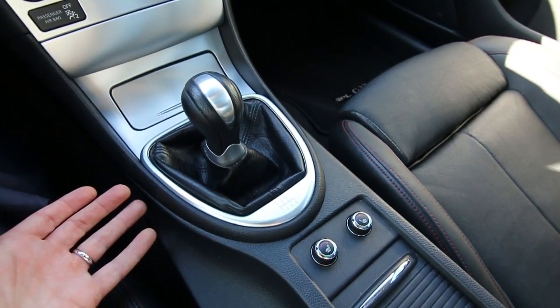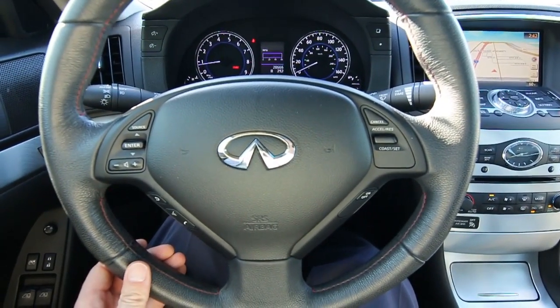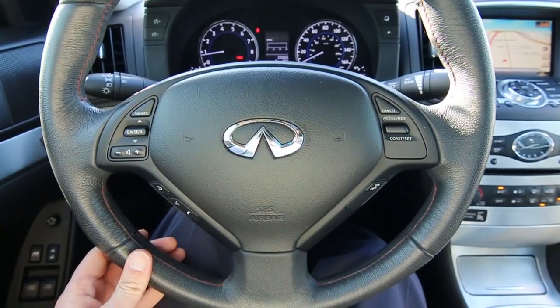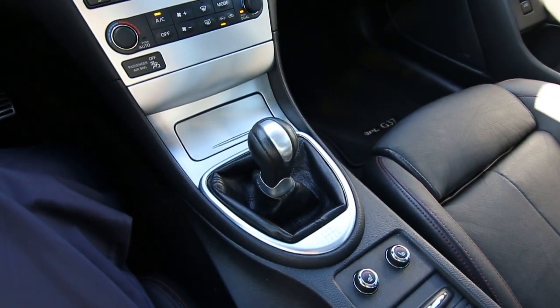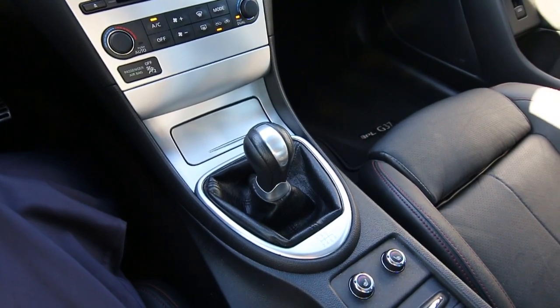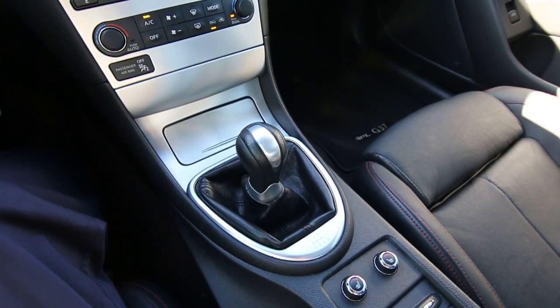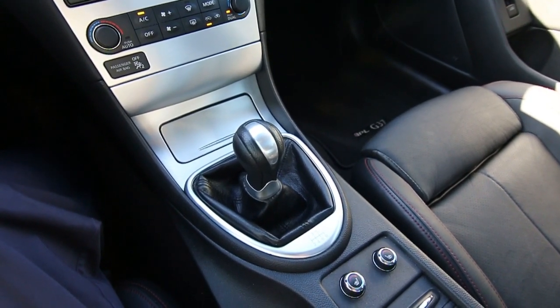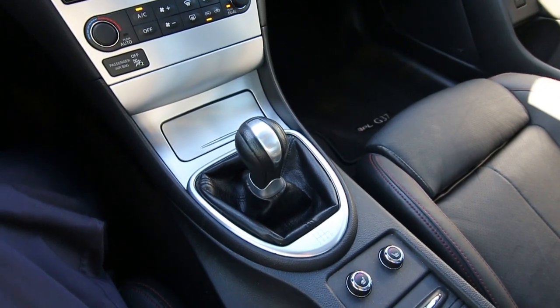You could also get a 7-speed automatic transmission with steering wheel paddle shifters with the IPL or the sport version of the G37. In fact, it's the same 7-speed automatic transmission that we find today in the Q60 over there. But unfortunately, the Q60 is not available with a manual transmission. That 7-speed is amazing. I think as far as performance goes, it would be pretty much the same if you could get a 6-speed gearbox with the Q60.